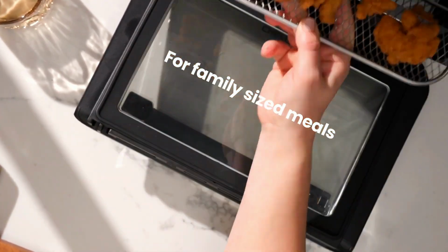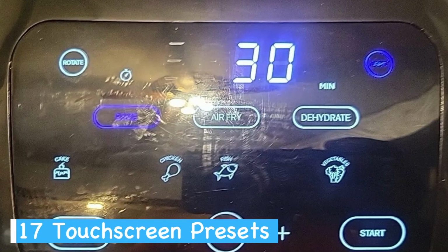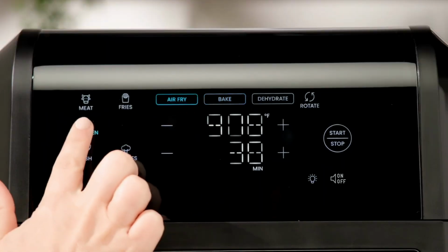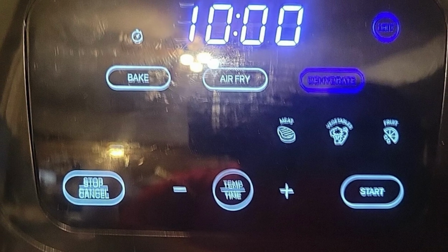The appliance boasts 17 preset options, letting you air fry, roast, dehydrate, bake, and more at the touch of a button. You'll appreciate the Smart Touch Controls screen that makes selecting your desired cooking method a breeze.